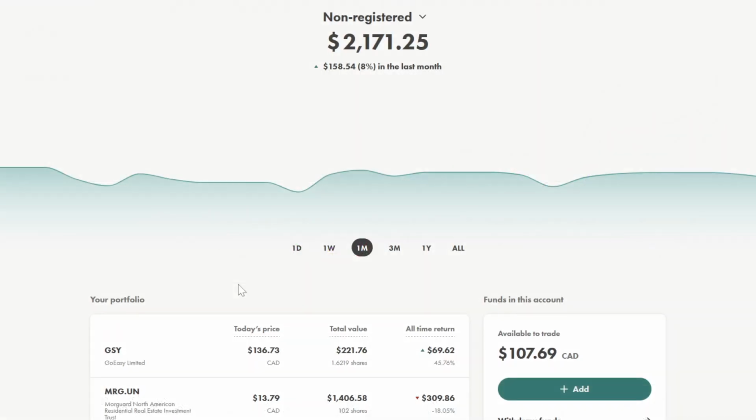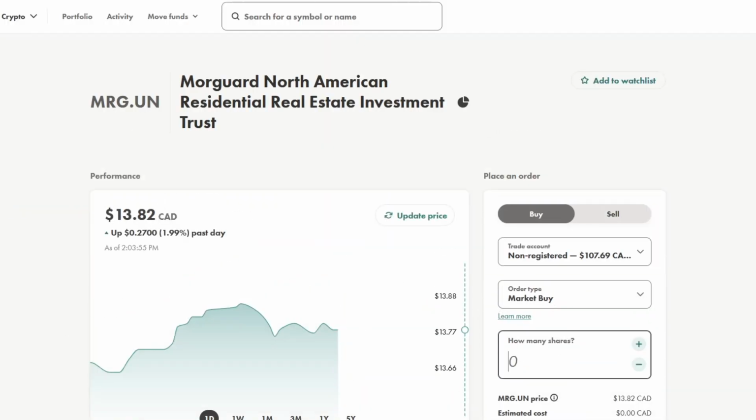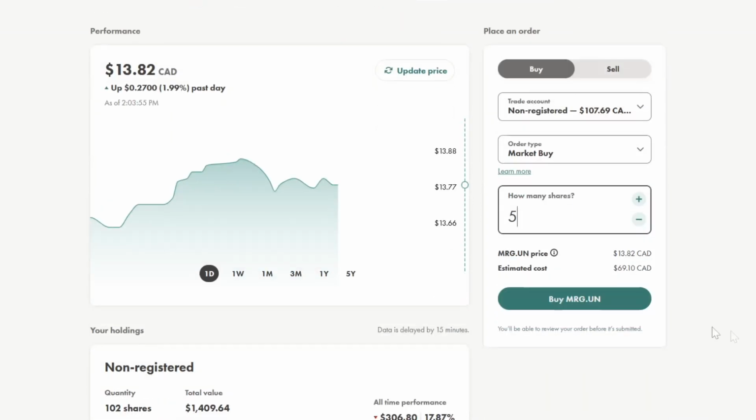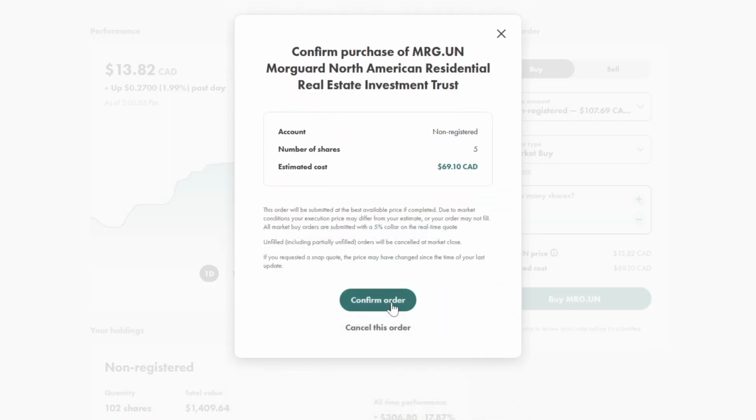Alright, so I'm here inside the Wealthsimple account. It's Friday, December the 1st, and I have $107.69 to invest. So let's start off with Morguard, and I'm going to be buying 5 shares of Morguard. And we'll confirm that.